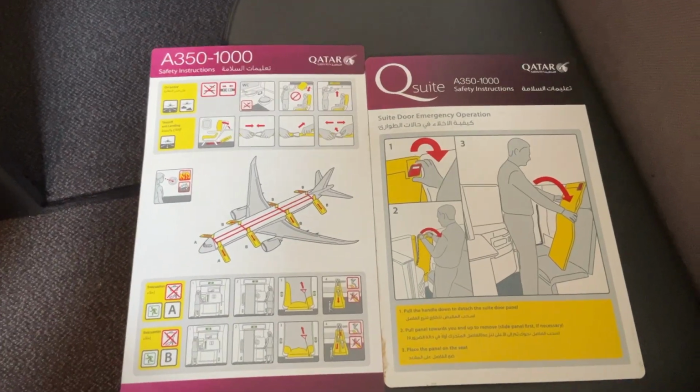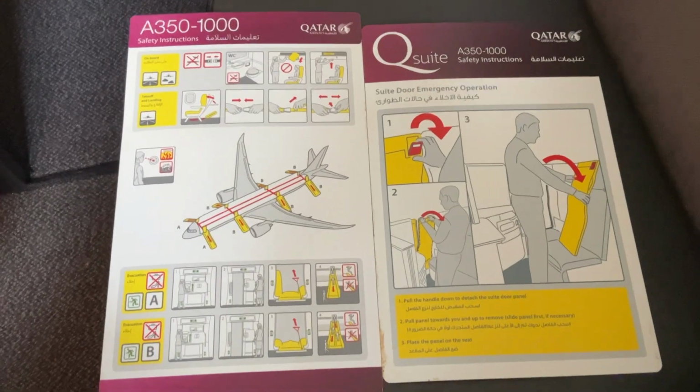In the Qsuite, there's a literature pocket which contains the 2 safety information cards.